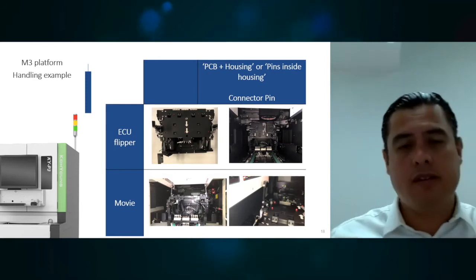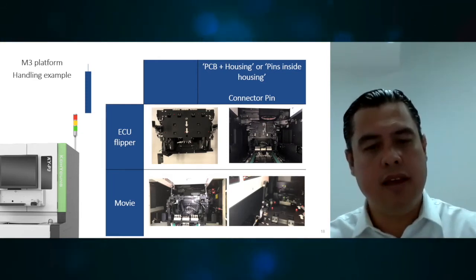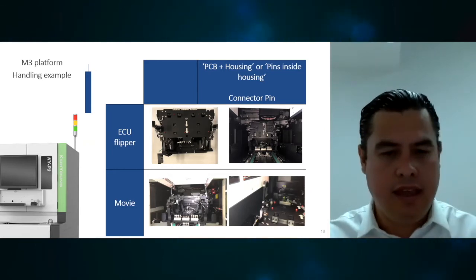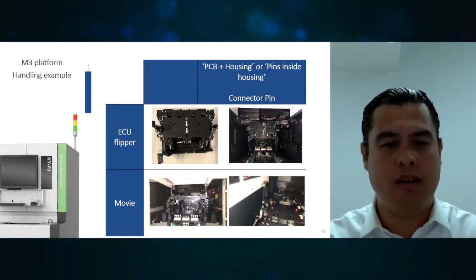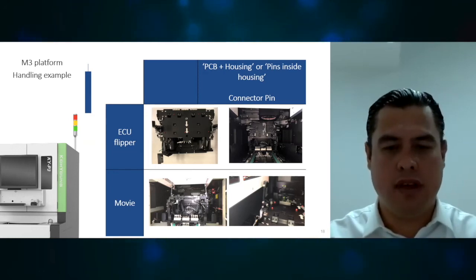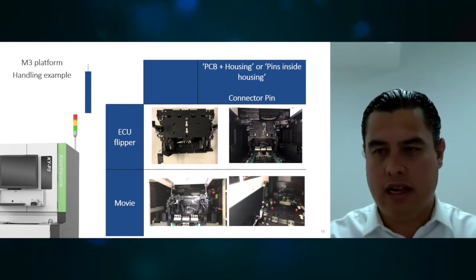For this particular case, that jig was designed to allocate that assembly, but you can have any, if the measurements of the piece are within the spec of the machine, you can have as many as you need, so you can measure all your assemblies.